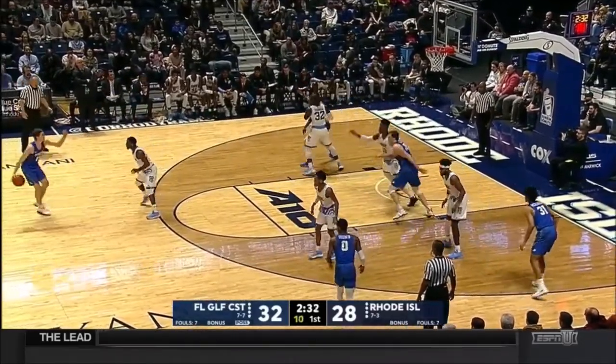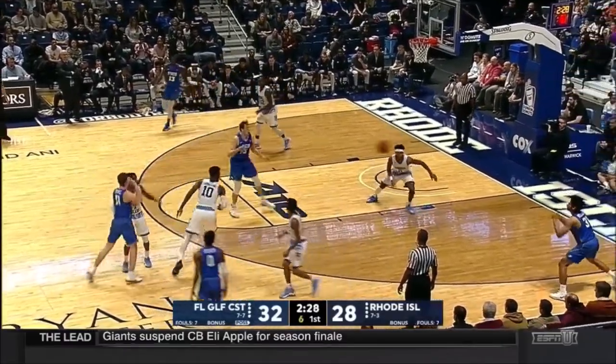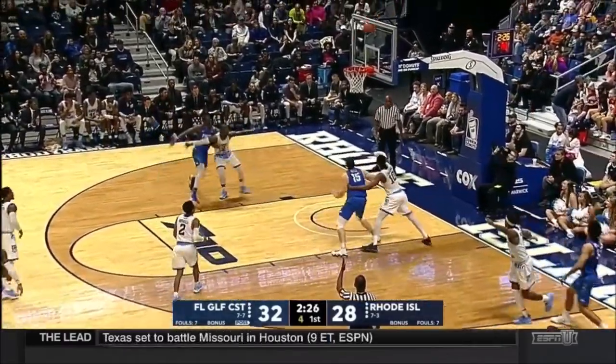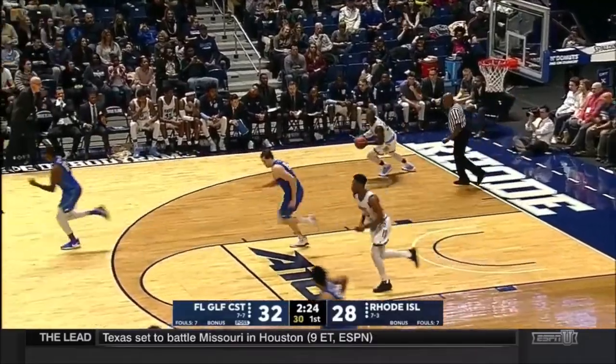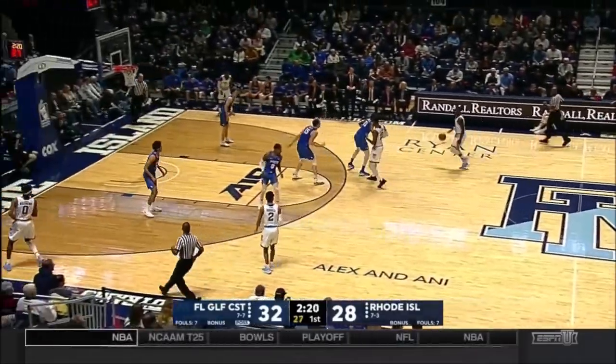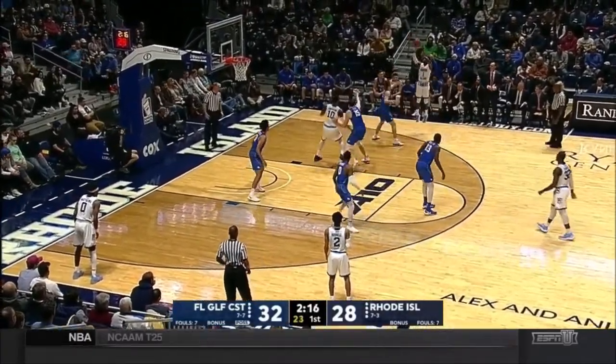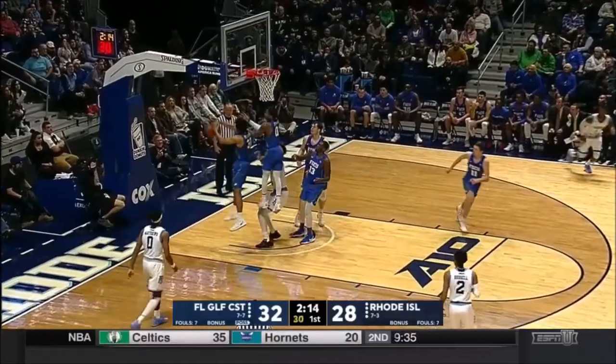He is an interesting story, Goodwin. Has had sort of a checkered past. Expelled from high school, had to leave UCF. That was too strong in the corner from Mercurius. Rhode Island trying to cut into this lead. Goodwin has emerged as by far the best player on this team and in the Atlantic Sun.